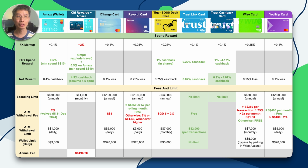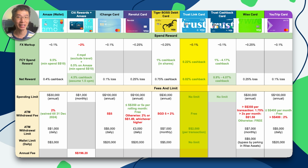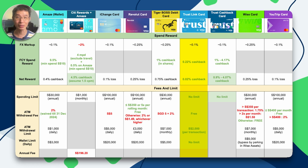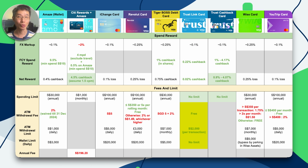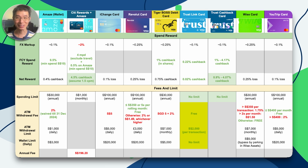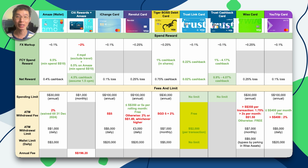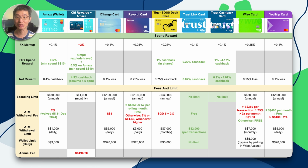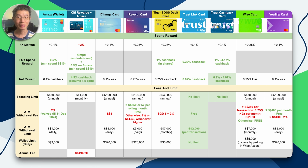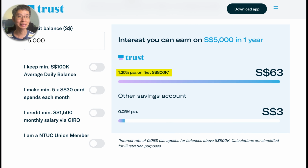Next, if you want to withdraw cash from overseas ATMs, your best choice would be the Trust Link card. This is because this is the only card that doesn't charge you any ATM withdrawal fees, and there's no limit to how much you can withdraw. Okay, there's a $2,000 limit per transaction, but you can just make a few withdrawals to work around this. Not just that, there's no limit to how much money you can park in a Trust account. So before your trip, you can just transfer some money over and let it earn a 1.25% interest in your account while you're waiting to spend it.